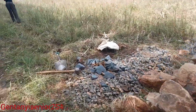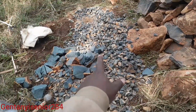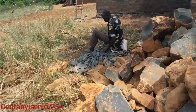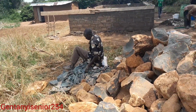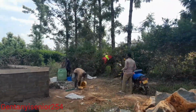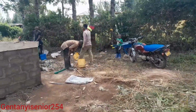So here we are progressing with our project. The small stones are here. We have already broken them into small pieces. So you can see the other people are there doing the job. Wonderful. And my team is there right away, working from that side.